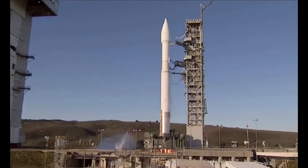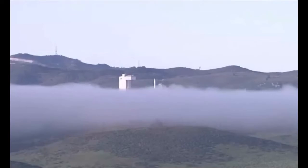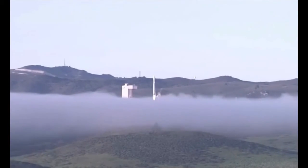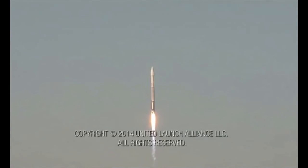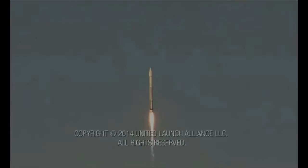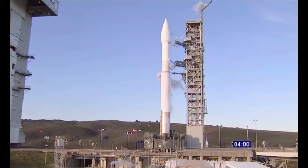3, 2, we have ignition and liftoff of the United Launch Alliance Atlas-V rocket carrying the Defense Meteorological Satellite Program mission for the United States Air Force. You are hearing the voice of Marty Malinowski. a.m. Pacific Time. Roger.